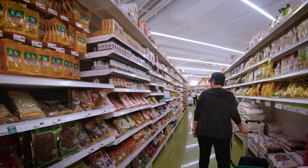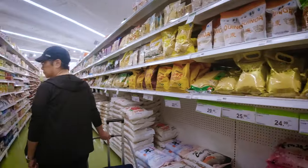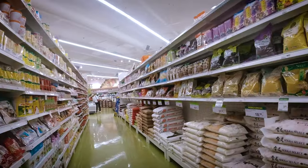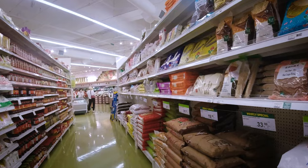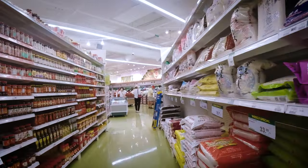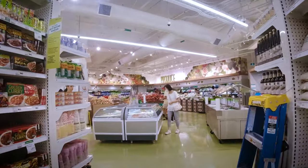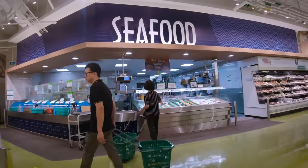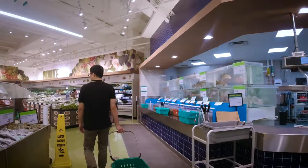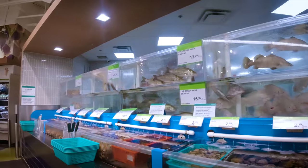Let's check out the rice section. Look at these big bags of rice, wow. All right, now we're entering the fish market. Fresh fish. Clams.